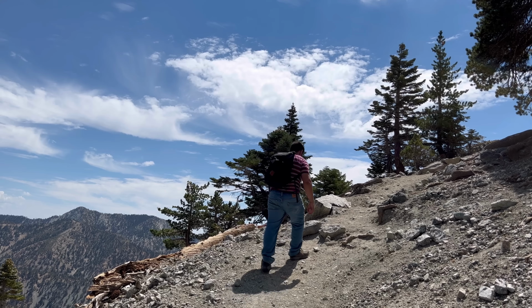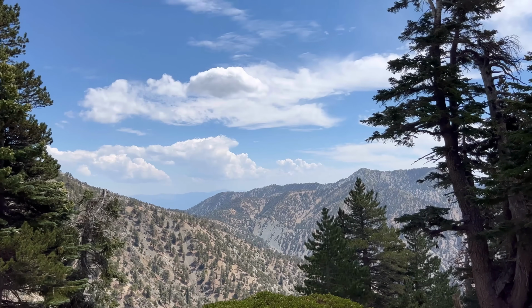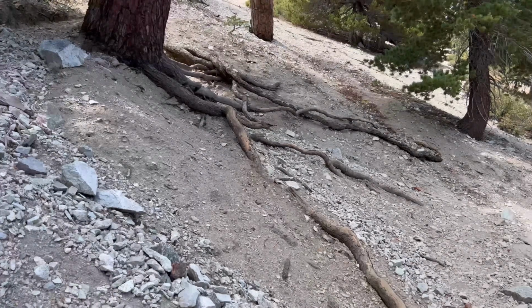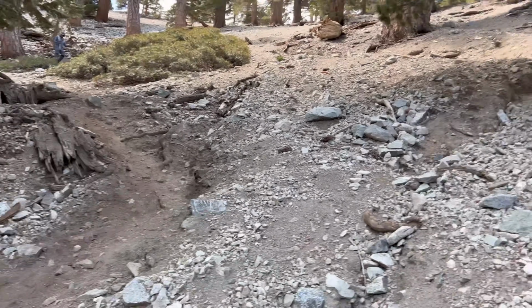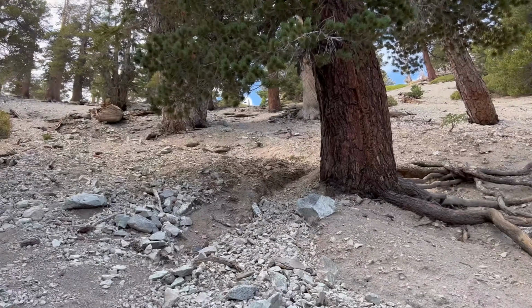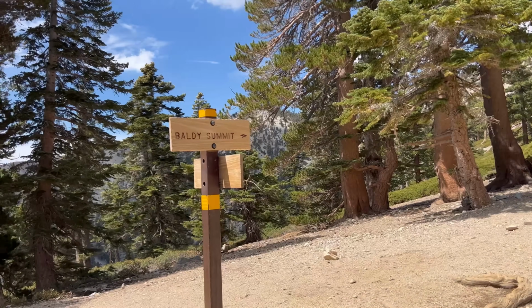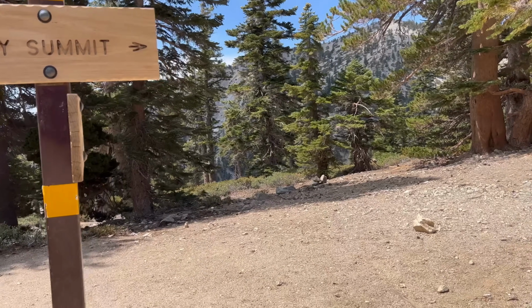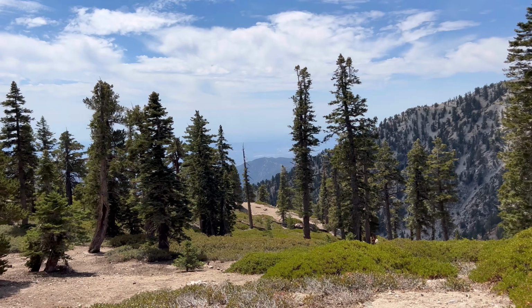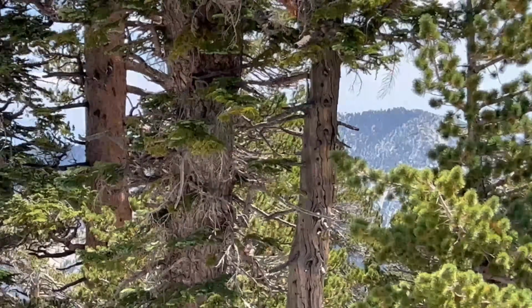Of course, you can see all the other peaks from a distance, which is pretty neat. And if I'm not mistaken, this is one of the tallest peaks in Southern California. There might be another taller one, but I'm not sure which one it is. I'll have to do some research on that. And here is the trail sign to the Baldy summit. You can see the Claremont town down there. There's a lake down there too.